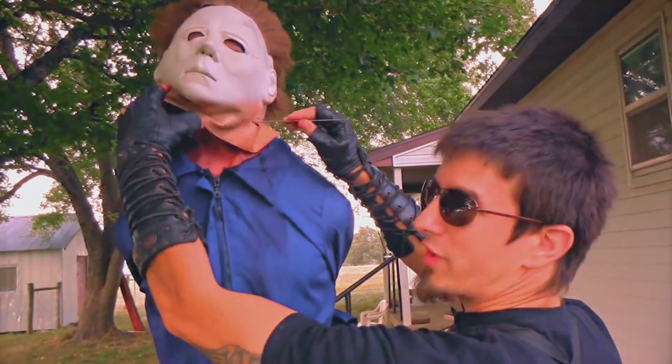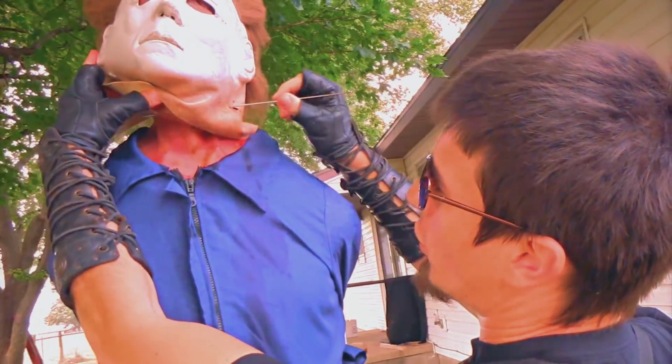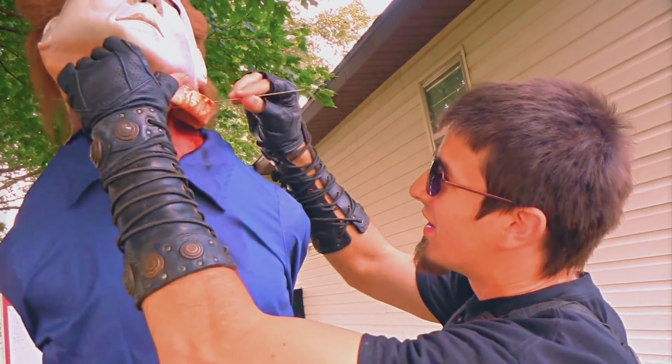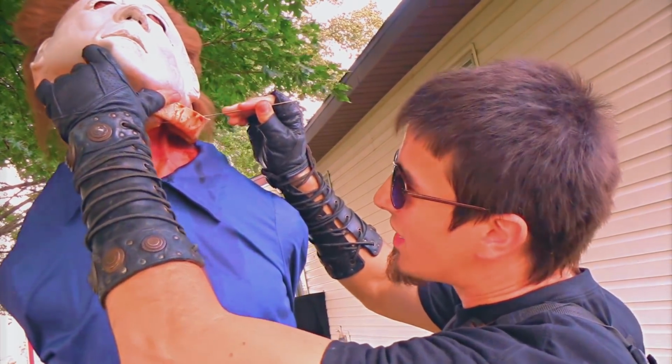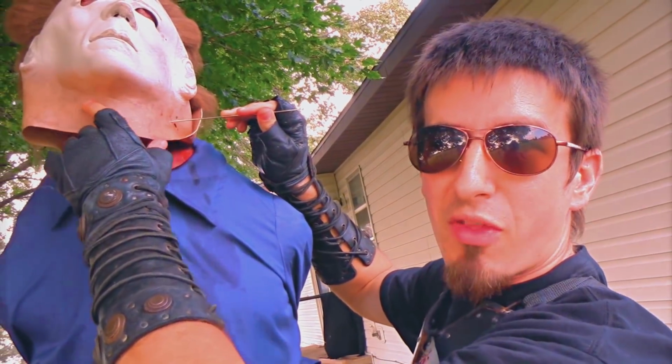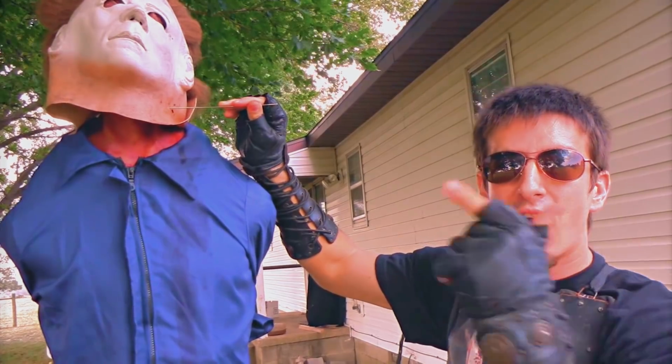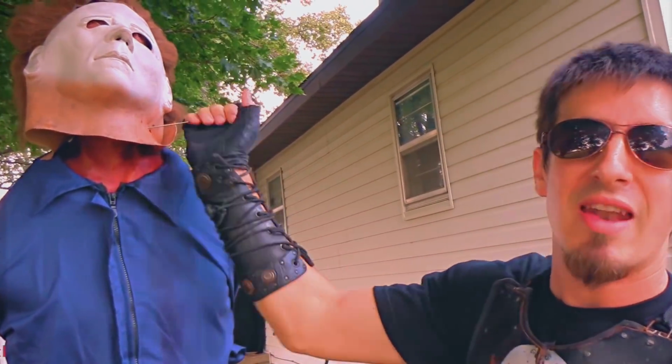Alright, so the upholstery needle actually went all the way through the throat. You see it sticking out the other side there. And it's going in at a spot where you're either going to bleed to death or you're going to drown in your own blood. Either way, it's going to take longer than the other needle because the puncture wound isn't as wide. The next weapon on our list is our trusty axe.